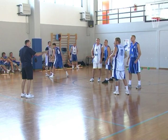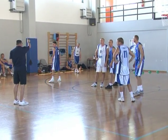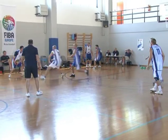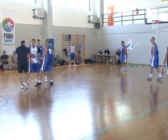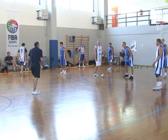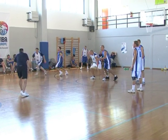Shoot the ball if you're open. Okay? Play. Double. Stop. Stop. A little bit earlier so you don't foul him. Okay? Good job. Do the same thing in offense. Try to do the same thing in offense.